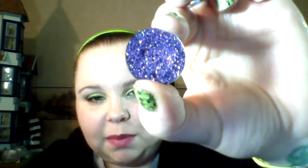I'm not going to call it pressed glitter because that stuff's like in a gel, and this is almost like a straight up... you don't see any gel in between there. You just see glitter in a pan, almost like you're scared to tip it over because it's going to fall out. But it doesn't because it's pressed in there. It does have binding agents in it.